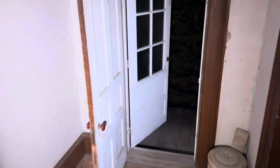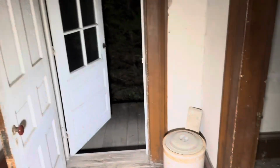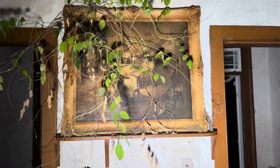So I think that's just about everything for up here. Front door's open again. That's creepy. I gotta see that door.